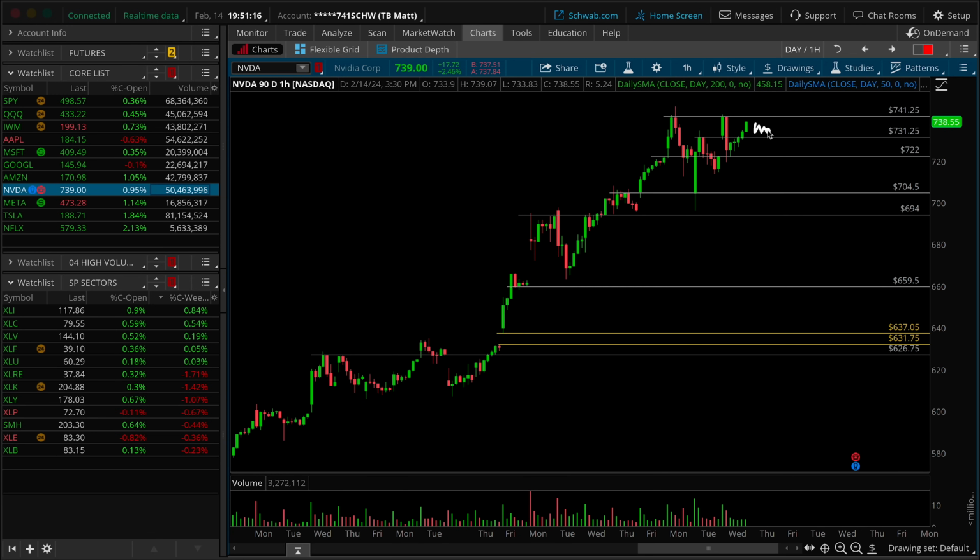My goodness, how about $731.25? Consolidation in there is very bullish. Break higher low over this, which is the all-time high, 741.25. Again, the music keeps playing.